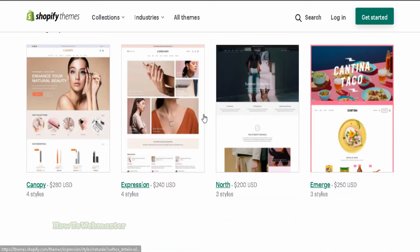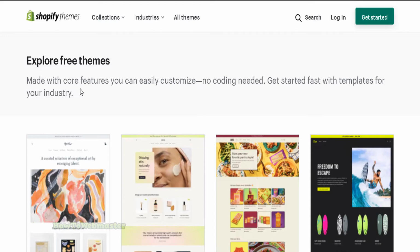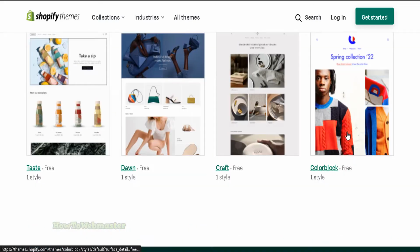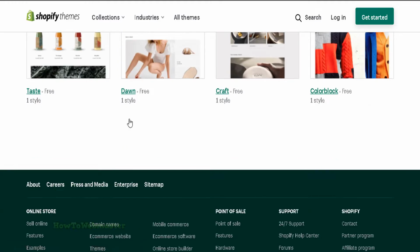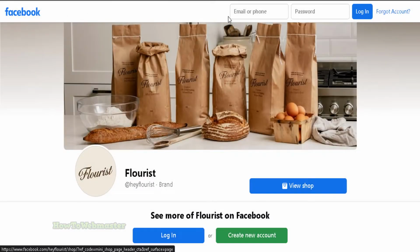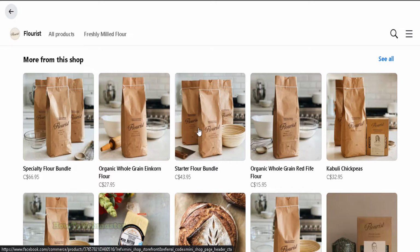One of the best things about Shopify is that it's totally customizable. You can choose a template to start with or design your own store. And you can add any type of product you like, from clothes to cosmetics to electronics. Shopify also makes it easy to sell your products on other websites. You can create a shop on Facebook, for example, or add a buy button to your website.